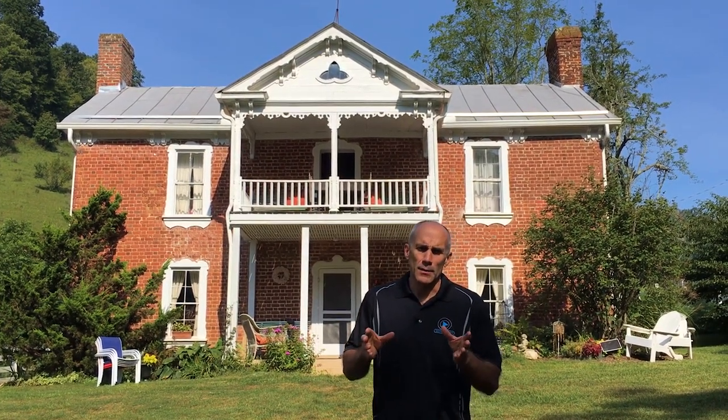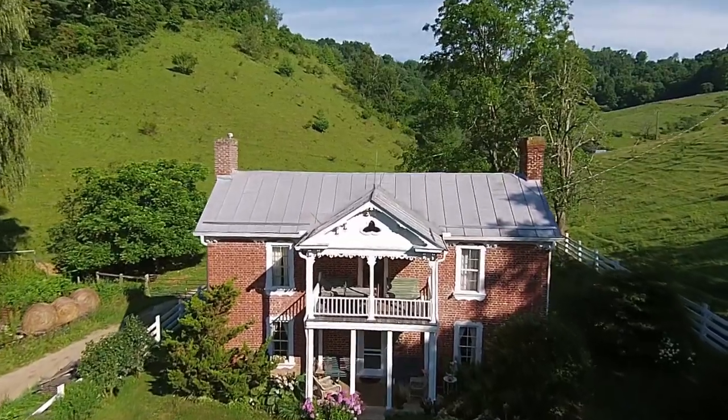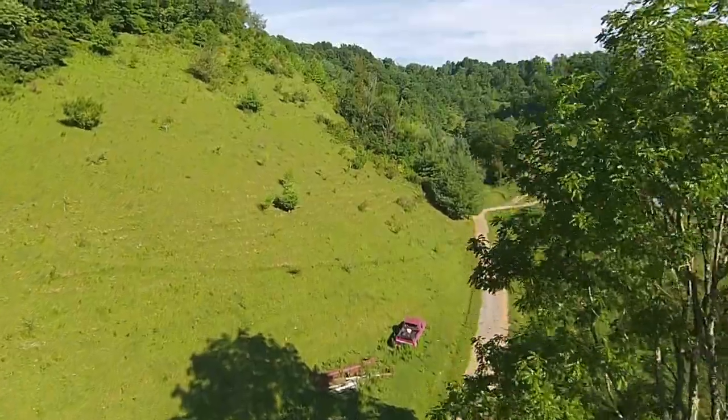Today we're visiting the William Waddell House, one of over 20 structures in Ashe County, North Carolina, on the National Register of Historical Places. We believe it was built sometime in the 1830s. William Waddell made the house unique with extensive woodwork on the interior.